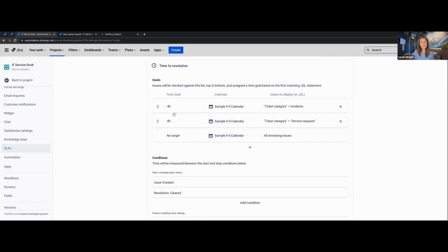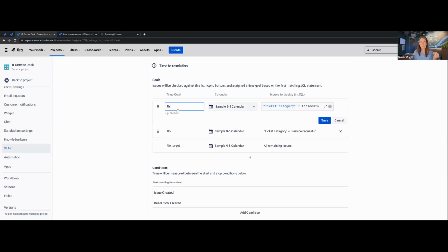But just to walk you through, first you'll set up a time goal, and you might want to do that in hours or days. So for this one, our goal was within 4 hours for a type of calendar, and you can have many different calendars available to us. We're going to do a sample 9 to 5 calendar, so that for any ticket in the category incidents, we should respond to that in 4 hours. Now, ticket categories or request types we haven't talked about yet, but this is one of those things that they're going to do a deeper dive on at our next webinar: what's an incident, what's a problem, and how can we manage those more quickly. You'll learn more about that there.